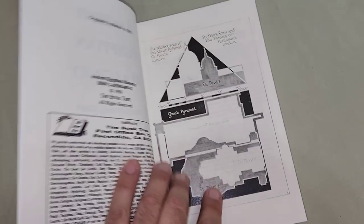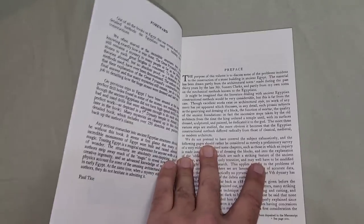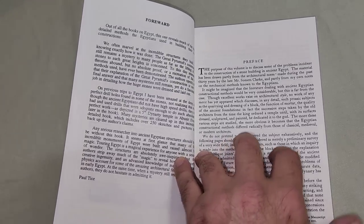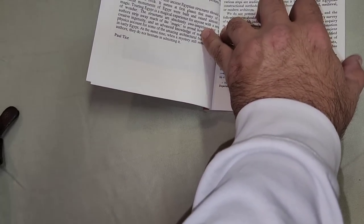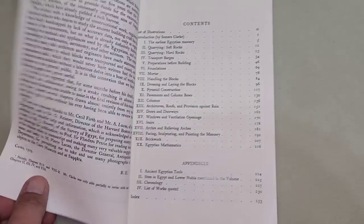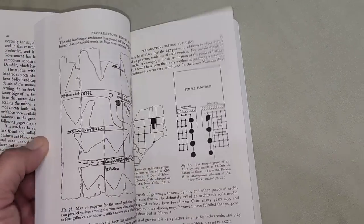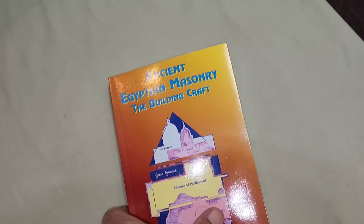In every instance that I open up these books, you're going to see the original book in the inside. A perfect copy of it. BookTree does not, they don't edit. They don't revamp the deals. They leave everything as is. Here it is right here. 1883. It's beautiful. This is it. All the original pictures, illustrations, everything's in here. Ancient Egyptian building craft. It's awesome.